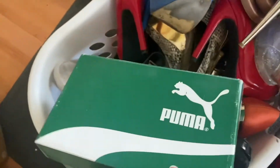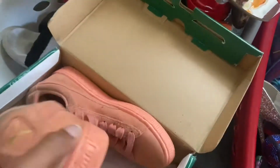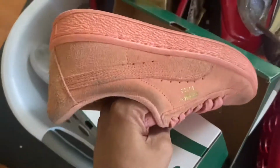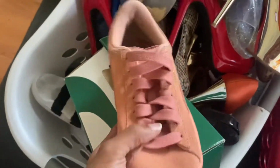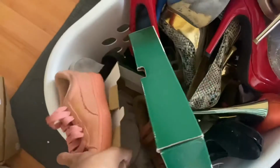And also, I do have probably one pair of tennis shoes that I'm really giving away, and these are my old Pumas. I think I'm just gonna give these away because, y'all, for one, they're a little dirty. I don't know how to get the dirt out of them, and two, they were a little small even when I was wearing them. So it's time to let those go.